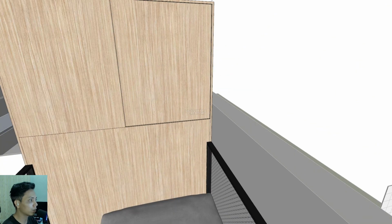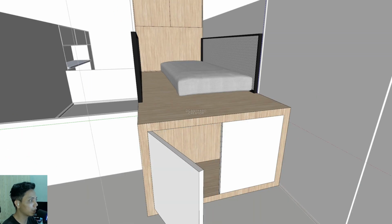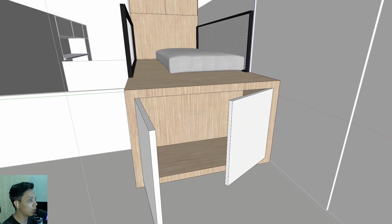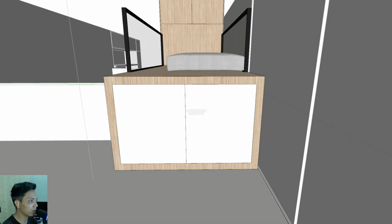Whether used for storing linens, seasonal clothing, or books, the bed itself becomes a smart storage solution, all without disrupting the clean and minimalist aesthetic that defines Japanese interiors.